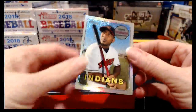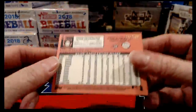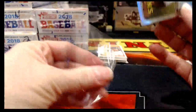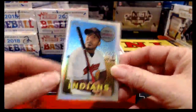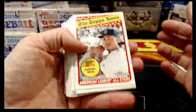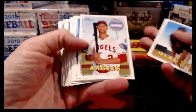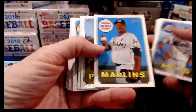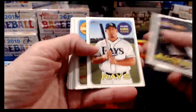And we have a little chrome for the Indians, numbered to 569 with Edwin Encarnacion. We'll find a few little chrome inserts along the way. Maybe a hot box with some of the purple as well, perhaps.